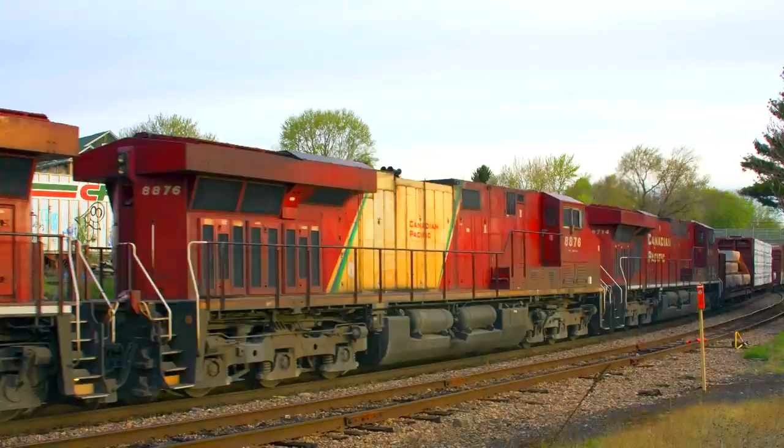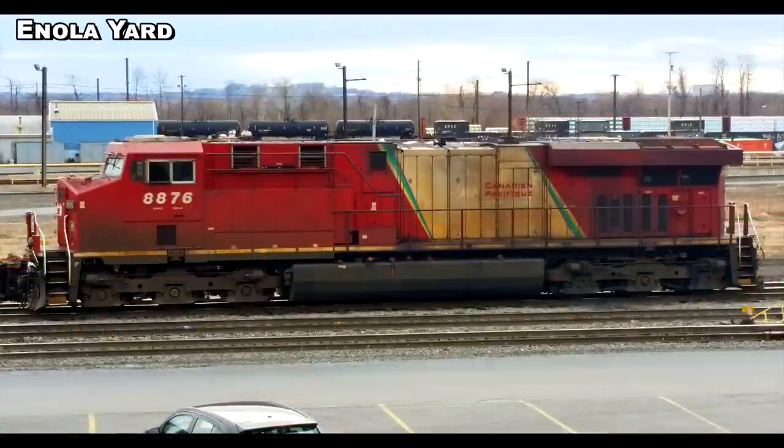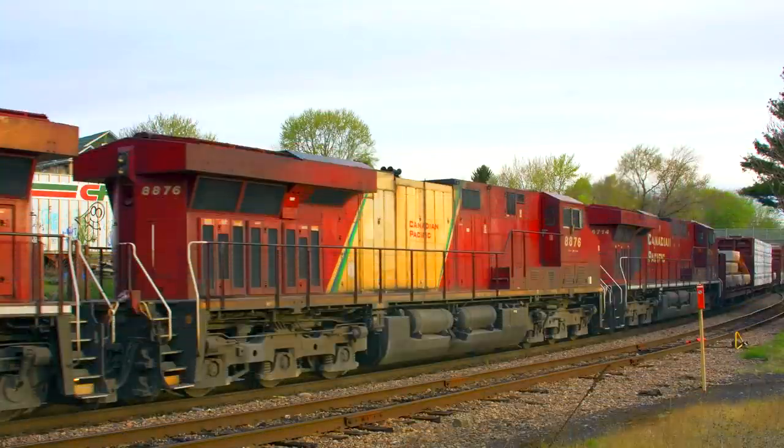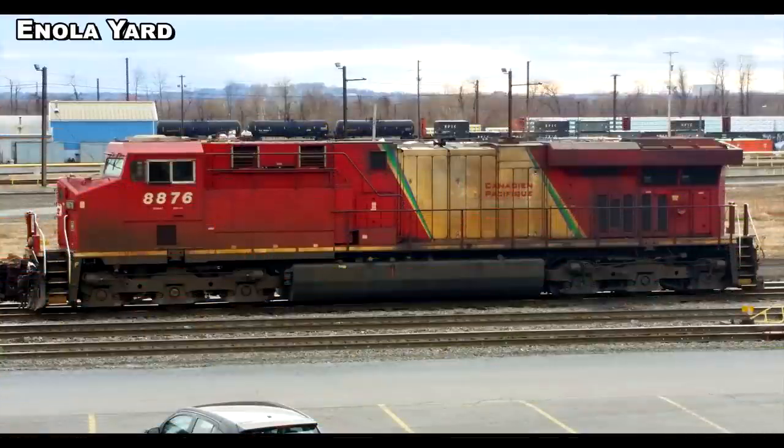Take a look at the side of the former Vancouver Olympics locomotive number 8876. Now take a look at the other side. Notice anything different? The Canadian Pacific on the engineer's side is written in plain English, while the same thing on the conductor's side is spelled out in French.